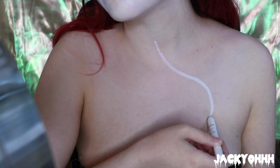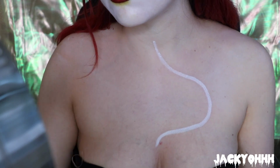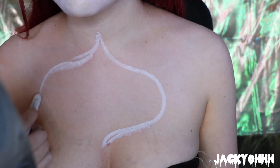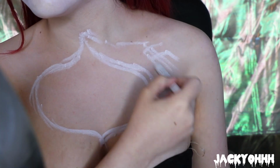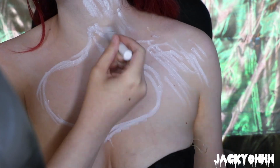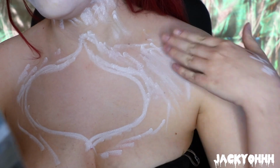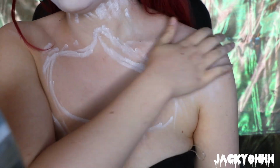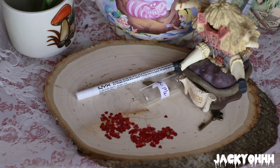And then we are creating the shape that I'm going to be using for the chest piece. So I used the Jumbo pencil in Milk to create that general shape, and then I filled in my chest area with Milk some more, just blended it in with my hands. I find when you're using Milk all over your face or all over your body, the best way to blend it out is with your hands, just because it really warms it up.